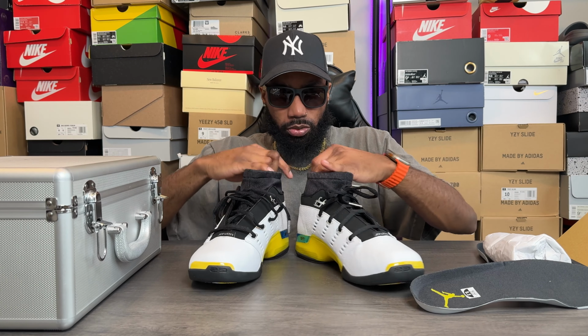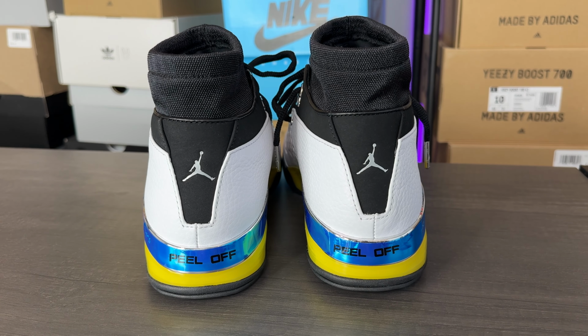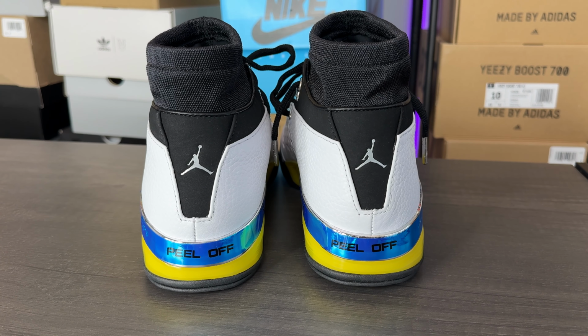So I'm gonna give you guys a quick look at that real fast. Coming towards the back of the shoes here, you see the Jordan logo in gray, and that's pretty much gonna do it for these shoes, guys. All right, I'll show you guys my footage in the toe box right now.